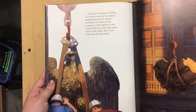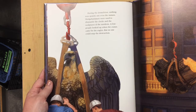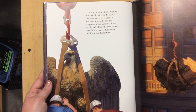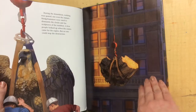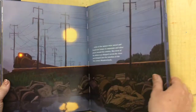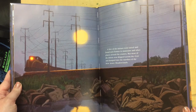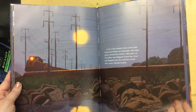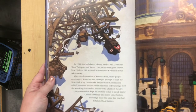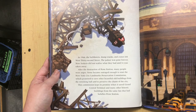During the demolition, nothing was spared, not even the statues. Sledgehammers were used to dismantle the clocks and the sculptures of the maidens. A few people looked up when the cranes came for the eagles, but no one could stop the destruction. There's the eagle coming down off the building and the maiden. That's a maiden. There's an eagle. A few of these statues were saved and found new homes in museums and other places around the country, but most of the debris was shipped across the river and dumped into the marshes of the New Jersey Meadowlands. In 1966, the bulldozers, dump trucks, and cranes left West 32nd Street. The palace was gone forever.